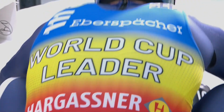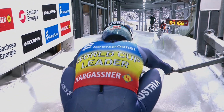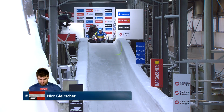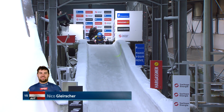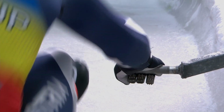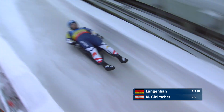Germany, Italy, the top 3, all 3 of them overall World Cup leaders at one point in their life, champions. But here is the current World Cup leader, Nico Gleiche. Nico has won 2 races. He's been on the podium 1 additional race. He also had the fastest time yesterday in seated training, for what it's worth.